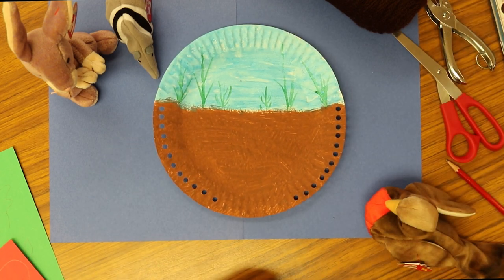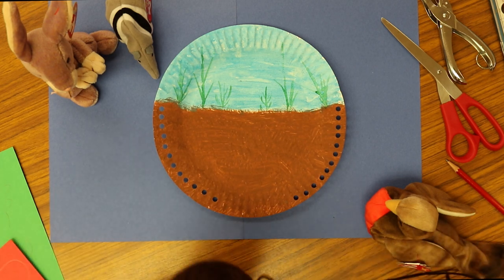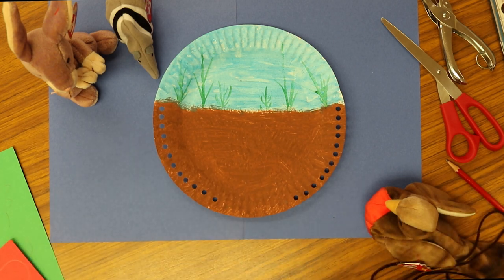We can put our wonderful hole puncher down, and now I'm gonna get some yarn going. Now, I don't exactly know how much yarn we're gonna use. All I know is we're gonna use a lot.